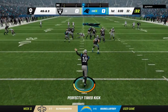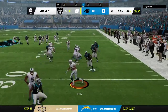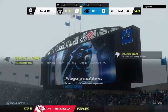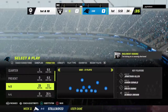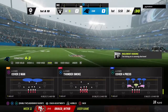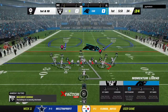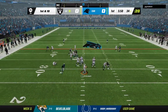On is the punter, Hecker, as he gets this one away. Fielded at about the 28. They call that a punt of 38 yards officially. And it'll be Raiders football, first and 10. From the 34 now, here's first and 10. Throwing to start the drive.